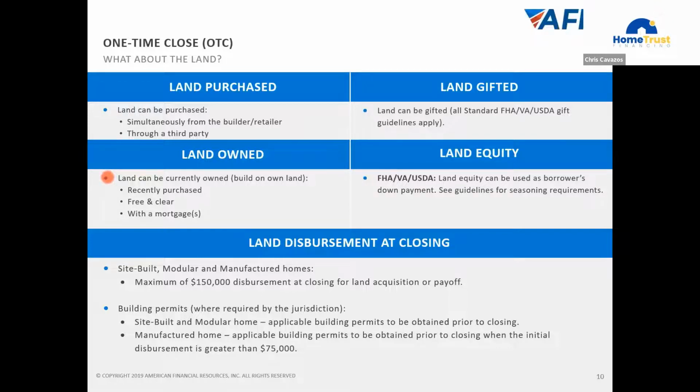So if they bought it yesterday and there's a lien on it, that's going to get paid off at closing. If it's owned free and clear, that's fine. And if there's a lot of equity in the land, you can roll that land equity into the deal and use that for the down payment and closing costs for our government OTC loans. The mortgage representative will be aware of that, and when they're structuring the deal with AFR, they'll let us know.